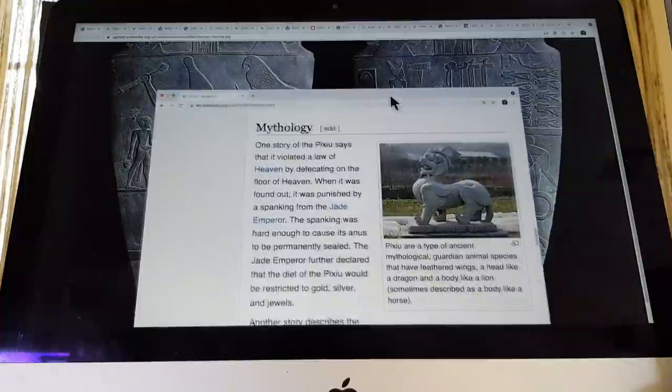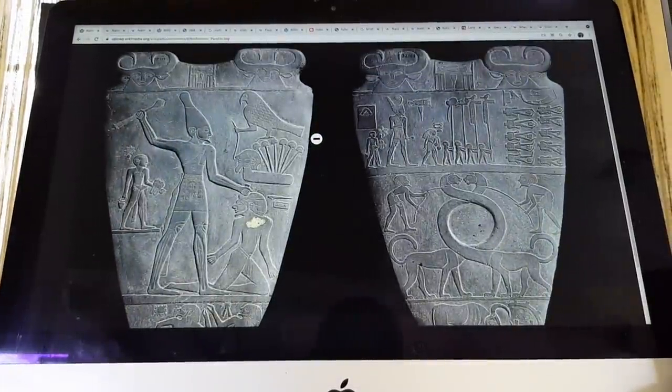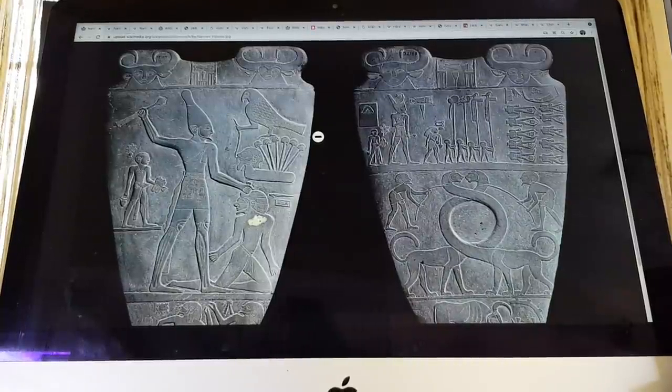Okay, let's get on to the final aspect of the tablet, which is why he is called Mena, the first king. Because in Hindu cosmology, the first king, Manu, is the first king. So let's read about it.